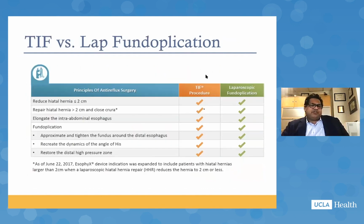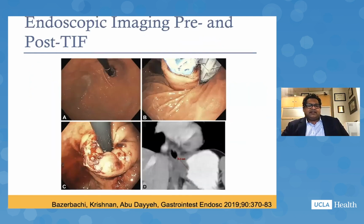And when you compare the modern 2.0 procedure to fundoplication, again, this procedure can reduce hernias that are 2 centimeters or less, but not more than that. And if the hernia is larger than that, it will require a concomitant hernia reduction surgery with crural closure. It does help elongate the intra-abdominal esophagus, and it can help approximate and tighten the fundus around the distal esophagus, as I mentioned, really a 270 wrap, and attempts to recreate the dynamics of the angle of His and restore that high pressure zone that I just mentioned. So again, we're trying to more surgically approximate than some of the other procedures.